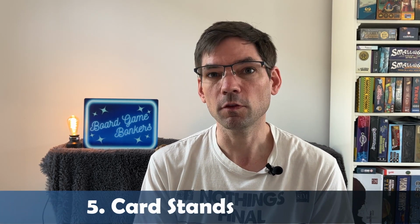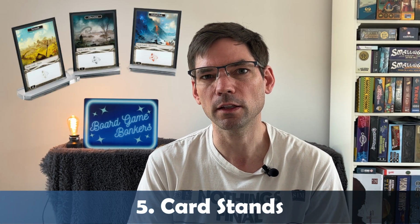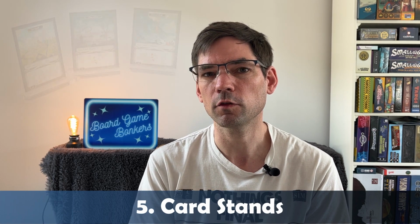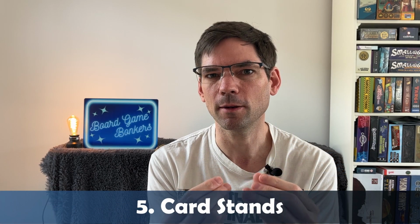So let's move on to our number five, and that fits in nicely to what we're discussing, and that is card stands. You get different types of card stands. You can get single card stands. You can get multi-use card stands. Card stands are great for a variety of reasons. One, well, they help protect your cards slightly because you're not constantly touching them.